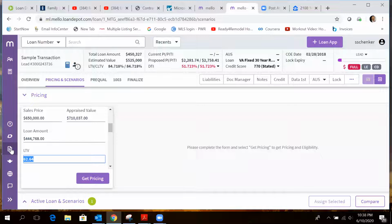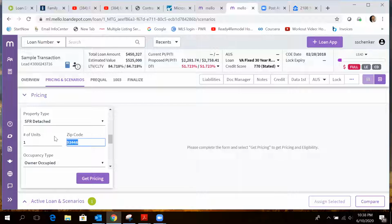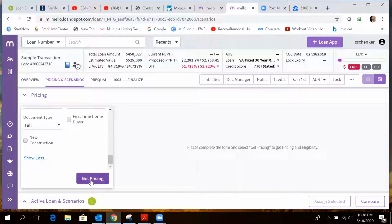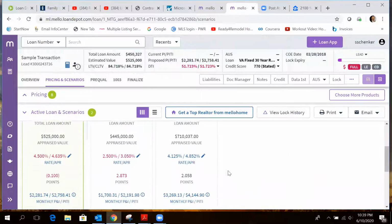And then now we change the loan to value. Let's just say the buyer is going to put 5% down, so we've got a 95% loan. Let's just say their FICO score is 720, and the zip code is 94605, and it is owner occupied. So right now we can get pricing. We just hang tight while the system works based on all these parameters, and it's going to tell us what the pricing is going to be for a 30-year HomeStyle, and the rate looks like it's going to be 4 1/8. So we're going to click that, hit add and compare, and here we go.